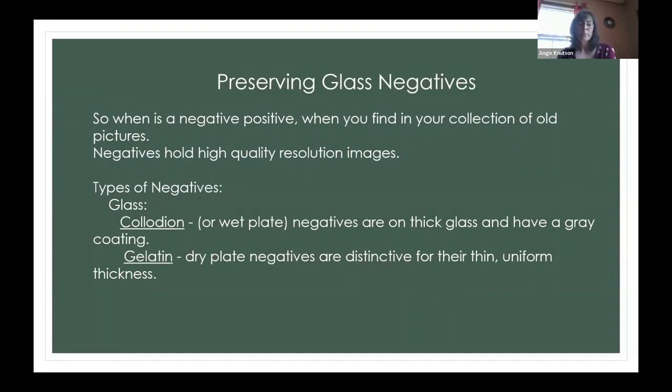So there's two types. It's called a wet plate or collodion. Okay, they're on really thick glass and they have a gray coating over them, which is supposed to protect them a little bit more. And then there's gelatin, which is a dry plate negative, and they're distinctive because they're very thin, uniform thickness. The collodions might go from thin to thick, maybe not so stable, but the gelatin ones are very thin. So you'll definitely know the difference between the two of them.